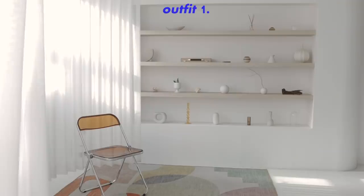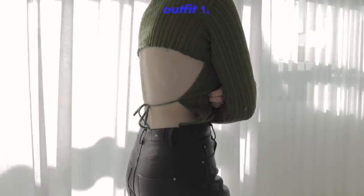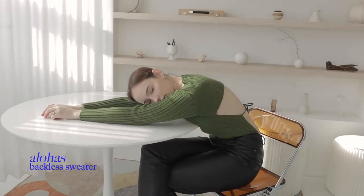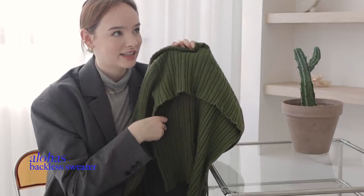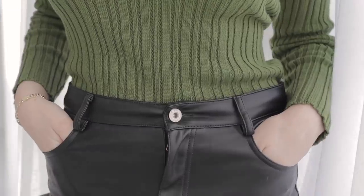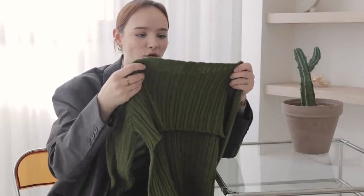The first item that I chose to include here is this really beautiful colored green Aloha's sweatshirt. This looks very basic to you guys in your first little blink of an eye. It actually has an open back, which is so sexy. You agree? Yes. Sexy. And you cannot wear a bra with this because the top does not cover any bra straps. So it's all free the titties for this, and I'm all for it.